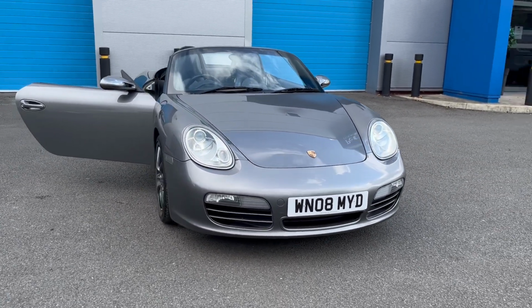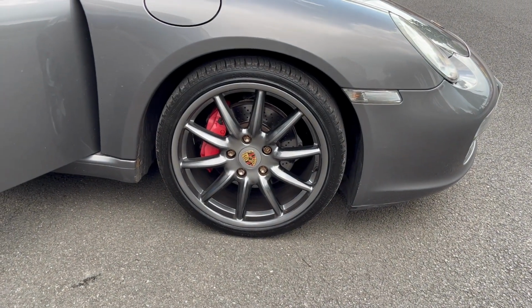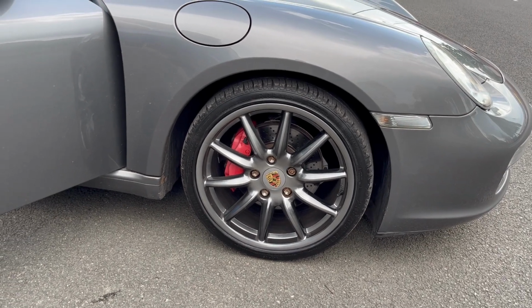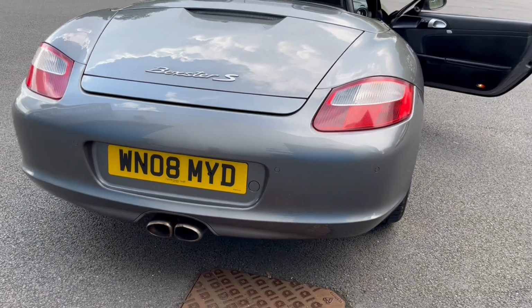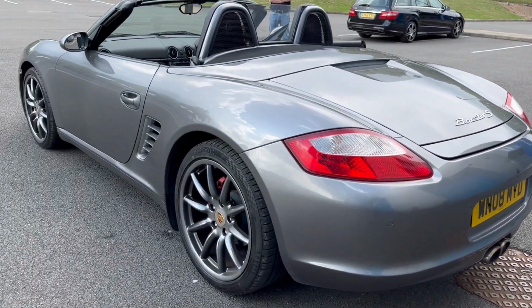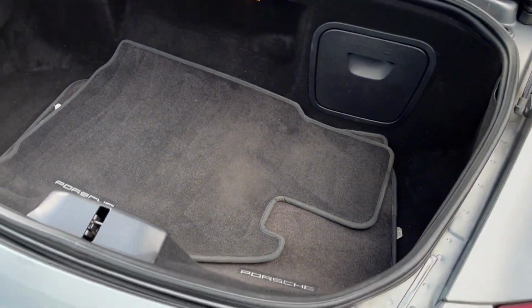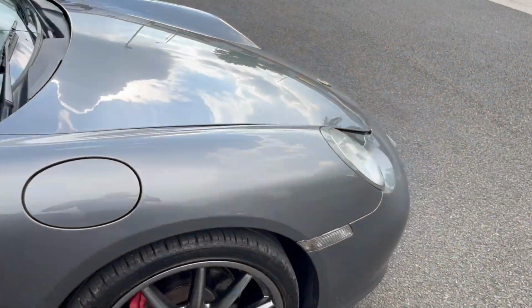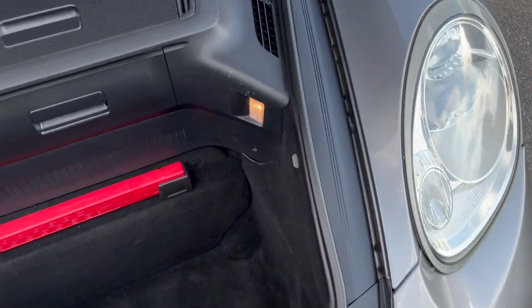Quite a few factory options. It's got the upgraded sport alloy wheels, finished in, I would say, anthracite. Very nice condition indeed. It's got the rear park distance control. The Porsche carpet mats, boot area is in lovely condition. As you can see, all in beautiful condition throughout.